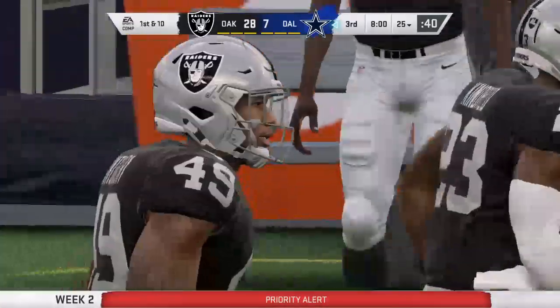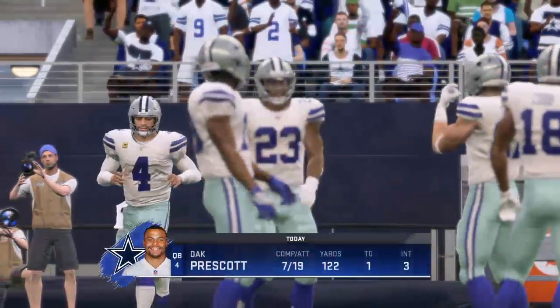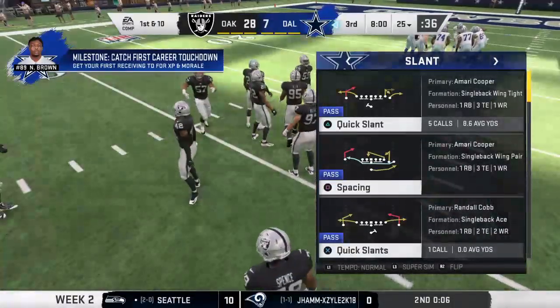And this will not be returnable. It's out of the back of the end zone for a touchback. Now Dak Prescott and the offense heading back onto the field. And he's looking to take much better care of the football here in half 2 after 3 first-half interceptions.